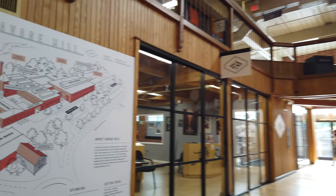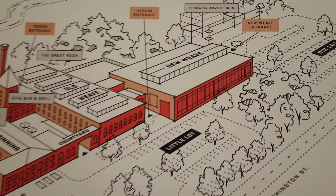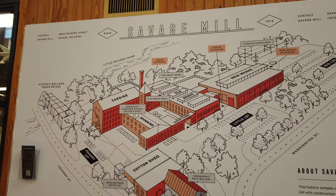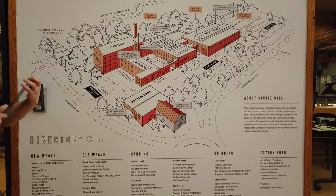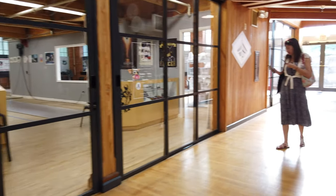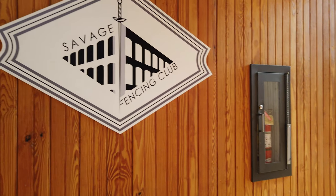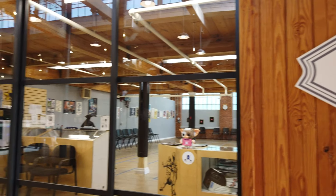Now here's the start of the directory. Right here, this building, that's where we are right now. And there's still a bunch more to go. This place is a lot bigger than I thought. Hey, you got paper directories, that's nice. Keepsakes. They got a fencing club here. Savage Fencing Club. That sounds fun, doesn't it? Yeah. Go poke each other with swords.